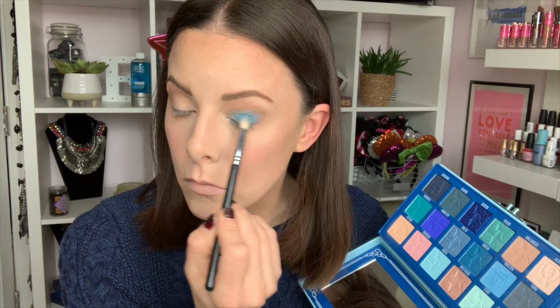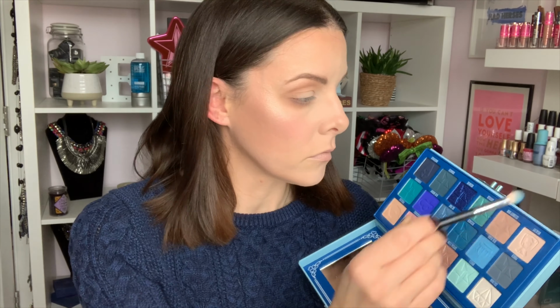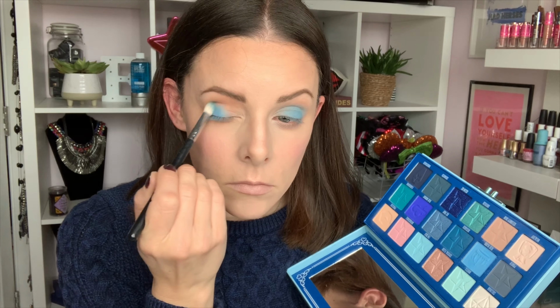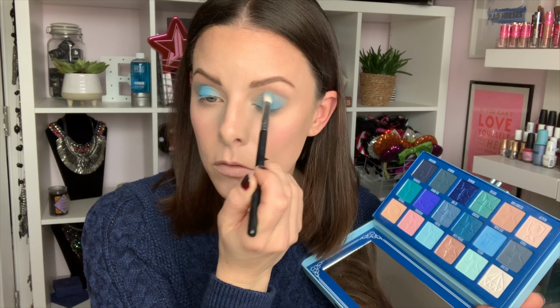Next, I'm applying this beautiful blue matte shade called Blue Blood all over my eyelid. I grabbed a smaller fluffy brush. In hindsight, it probably wasn't the best brush to apply this colour, but I'm just taking my time, slowly packing on the colour and blending it as I go. I'm just trying to cover my whole eyelid, lash line to roughly my crease, with that beautiful blue matte shade. Like I said, it takes a little bit of building up, but if you're patient, it builds up really beautifully.